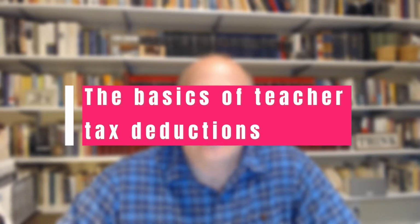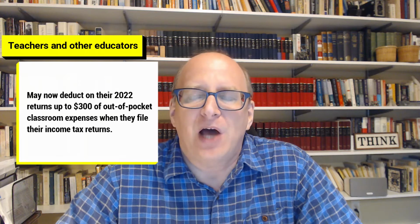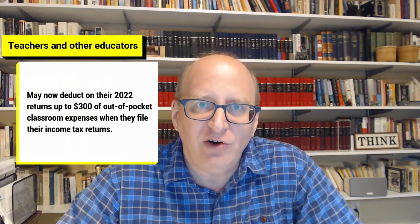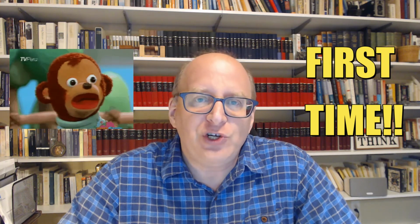So we're going to talk briefly about the basics of the teacher tax deduction. Teachers and other educators may now deduct on their 2022 returns up to $300 of out-of-pocket expenses when they file their income tax returns. This is the first time that the educator deduction has increased since it was brought into law in 2002. So I'm recording this in 2022. So that means it's the first time in 20 years that the educator expense has increased. So it's a little bit of good news for our friends who are teachers.